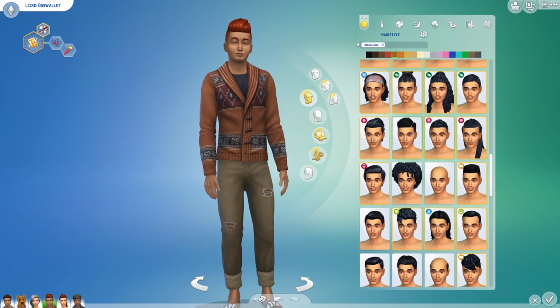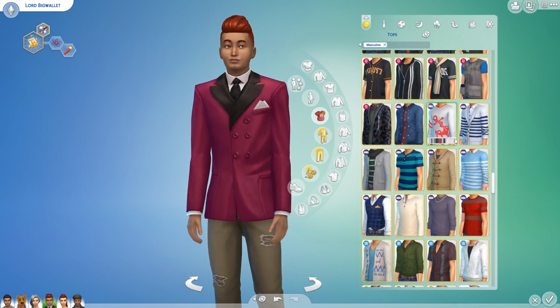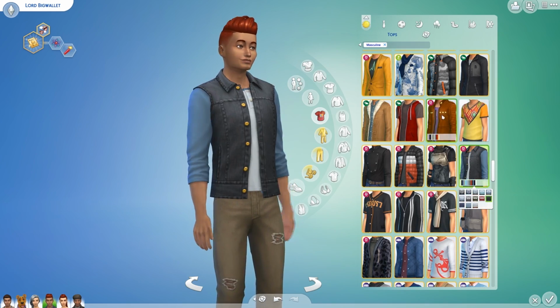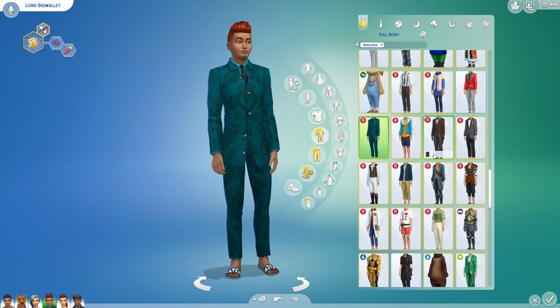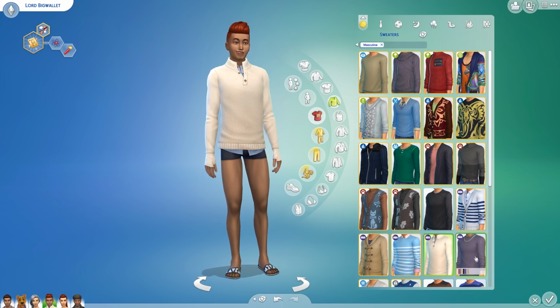So this is Lord Bigwallet. Basically, he was born when the family was already rich, so I wanted to make him the snootiest, the biggest jerk, rich AF kid that thinks he's better than everyone else. That kind of person. So that's who his character is, and we're trying to choose all the clothes that would sort of represent that as best as possible.